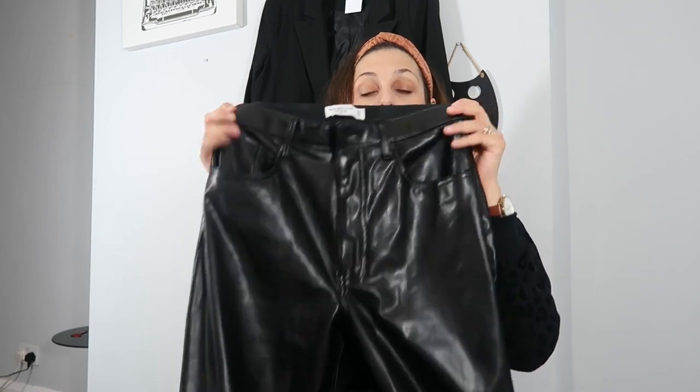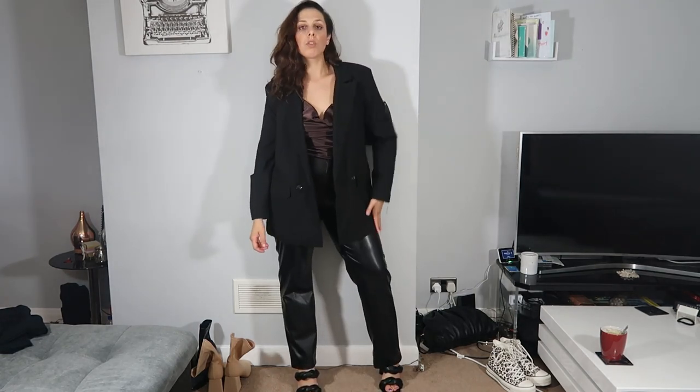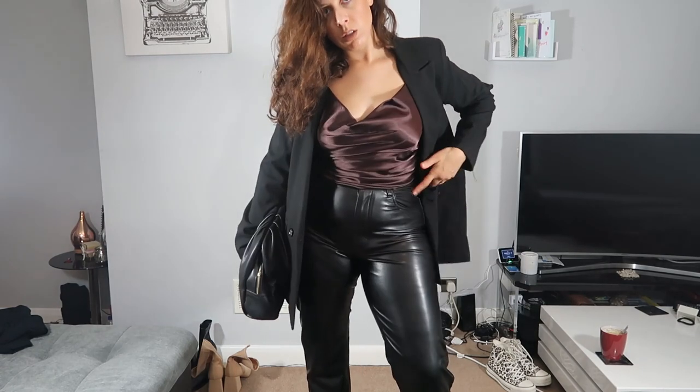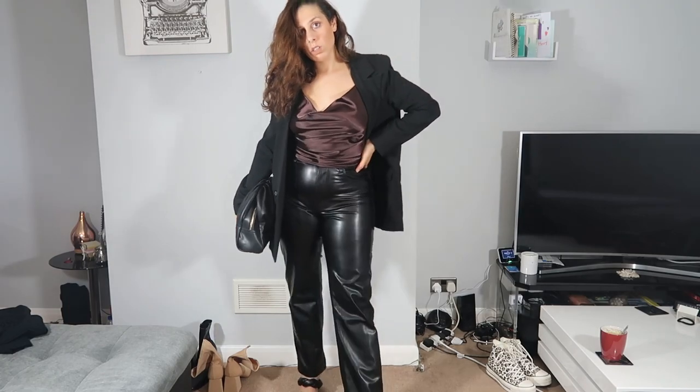It's quite curvy friendly, so if you're looking for a good pair of full leather, I highly recommend them. It has this wide leg, it's very nice material, has a bit of stretch, that's what you need if you're on the curvy side. Again, full leather trousers, you can pair them in many ways. You can dress them up or dress them down. It's a good investment because it's not cheap, but it's worth it.